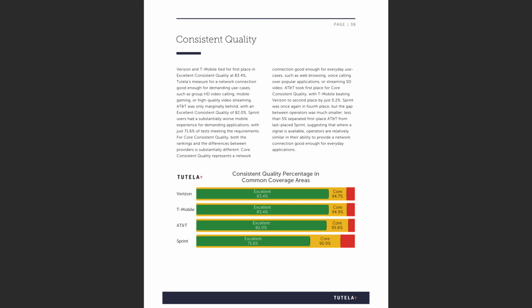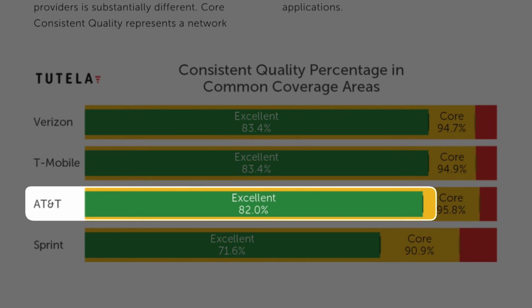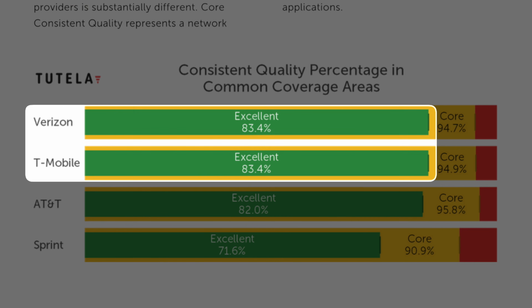Tutela had somewhat similar findings. For excellent consistent quality, which is when the network connection is good enough for demanding use cases like group HD calling, mobile gaming, or high-quality video streaming, AT&T actually placed last, just behind Verizon and T-Mobile, who tied for first.